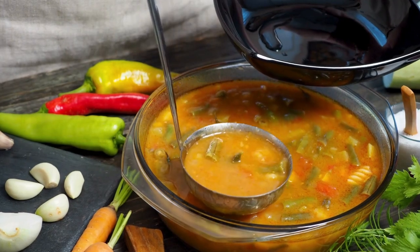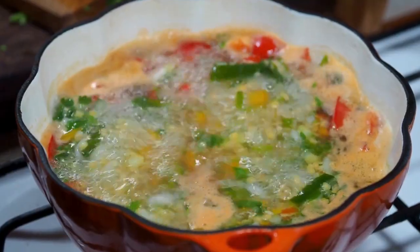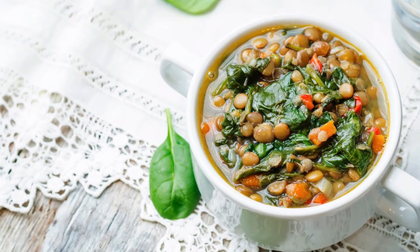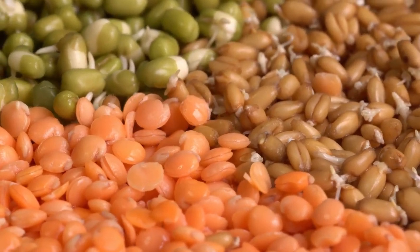Soups are a fantastic way to use up leftover vegetables and reduce food waste. Lentil and vegetable soup is hearty, nutritious, and easy to make. Lentils are a sustainable protein source that requires less water and land to produce compared to animal proteins.